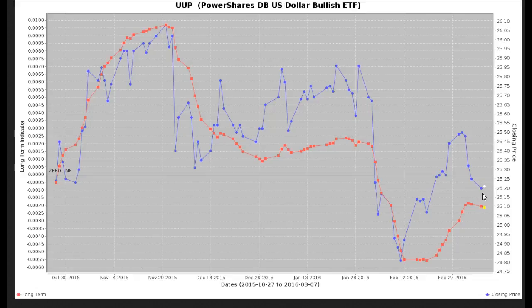So I'm expecting a pretty decent move in these currencies over the next couple of days, and that'll determine what the direction is going to be over the next couple of weeks. So we're waiting for either a breakdown of the US dollar, or we're waiting for a pretty decent move to the upside in the US dollar. So I'll keep you up to date on that trade as well, or at least that ETF, because I don't currently have an open trade on that right now.